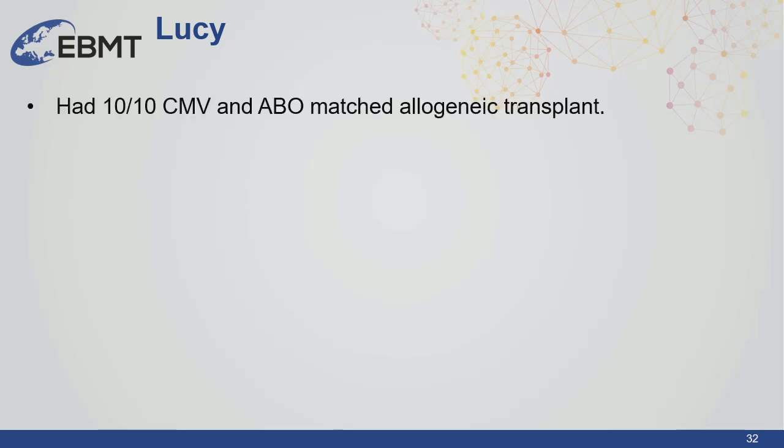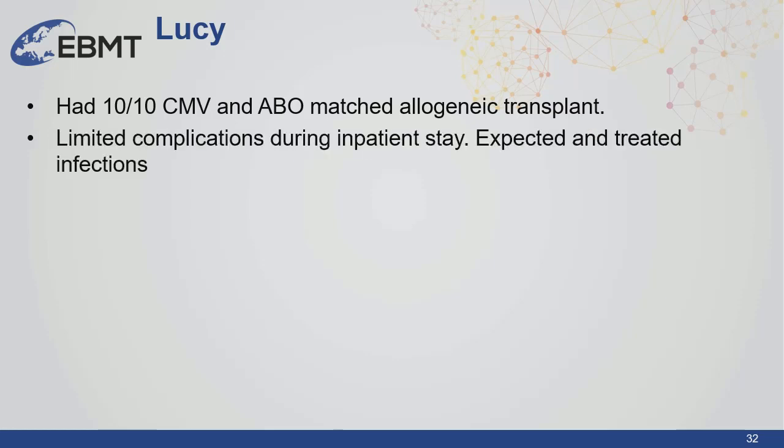So let's go back to Lucy. She had a 10 out of 10 CMV, so that's a virus, and ABO, so that's the blood group, matched allogeneic transplant, unrelated. So for an unrelated donor, this is the best you can have. She had limited complications during her inpatient stay. She had the expected and treated infections.